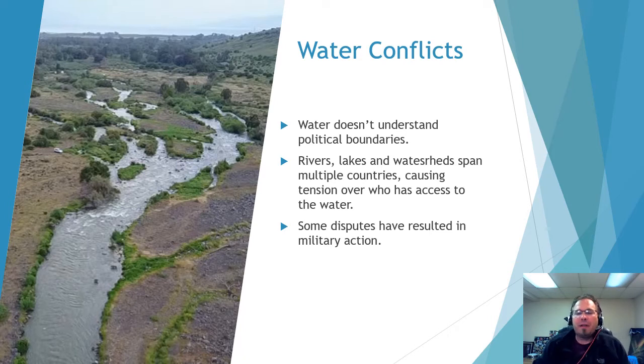Another, and I mentioned this briefly, another sort of water commodity issue is water conflicts. Water doesn't care about political boundaries. A river's going to flow where the river's going to flow, and who decides where the water starts and stops, that's a political thing. Rivers, lakes, and watersheds span multiple countries, counties, causing all kinds of tension, including military disputes. So the picture you see on the left there is of the Jordan River in the Middle East. That river flows through much of the Middle East, and the Middle East has always been tense, with conflicts between Israel and Palestine and Syria and all of those countries. And I'm not going into any of that. The point is part of that is water.